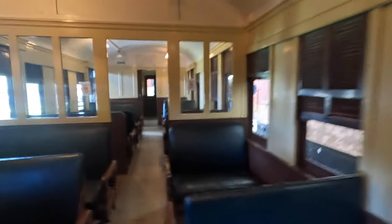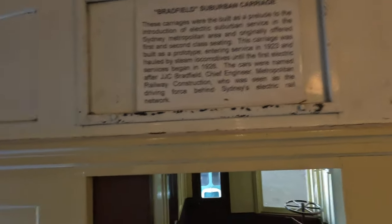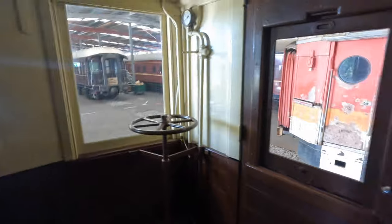Cool to see one of these run again on the service. Now there isn't any. So here you go, there's some information on the Bradfield power car. In here is the guard cab, which is pretty huge.